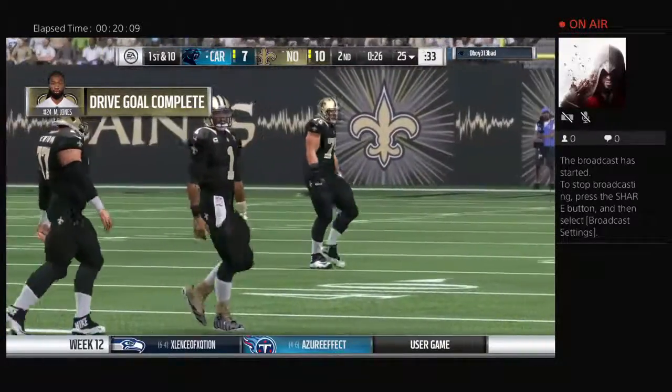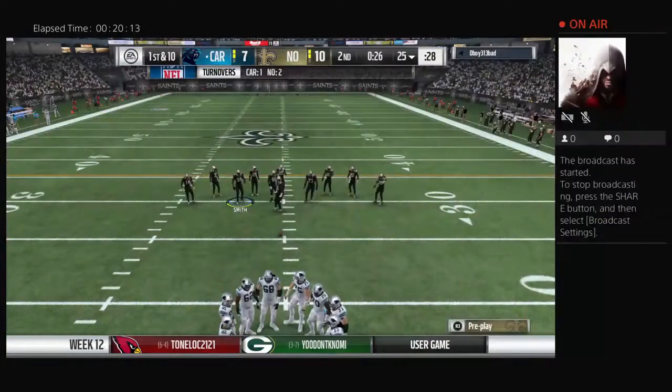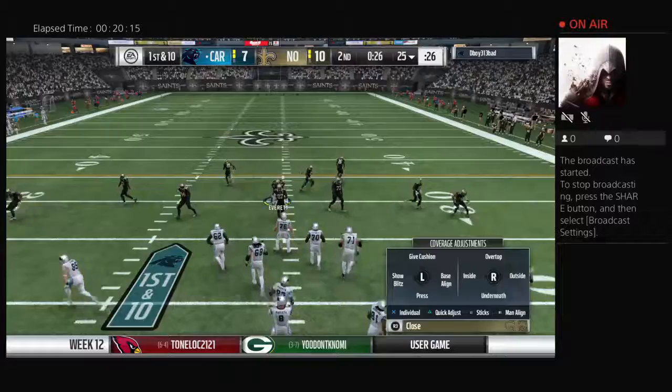Carolina getting set to take the field. And with time quickly fading here in the second quarter, not sure how aggressively, offensively they want to play this.